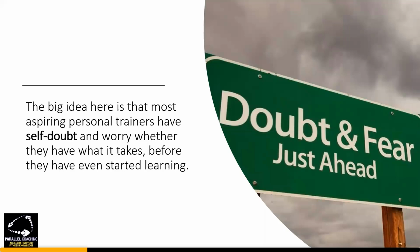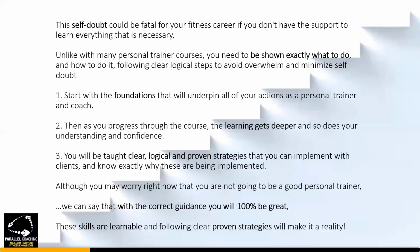And the big idea in this secret is that most aspiring PTs have self-doubt and worry whether they'll ever have what it takes before they've even started learning. And this is the key thing. If you've got this doubt and fear before you've even started learning, then it can be fatal for your fitness career if you don't have the support to learn everything that is necessary along the way. So unlike many personal training courses, you need to be shown exactly what to do and how to do it following clear logical steps to avoid overwhelm and minimize self-doubt.